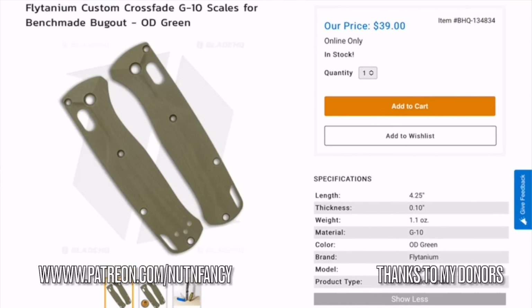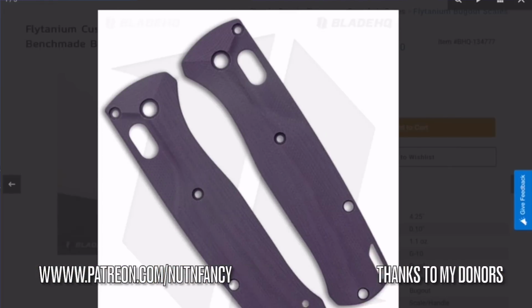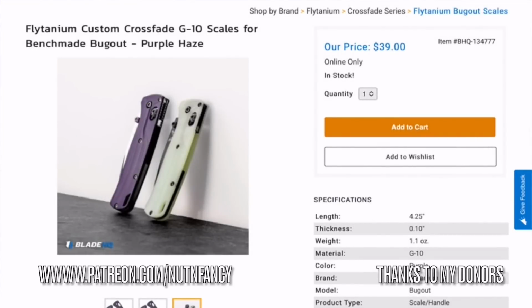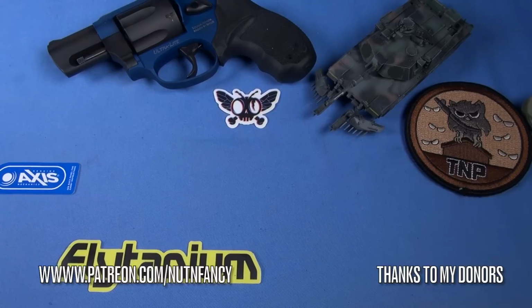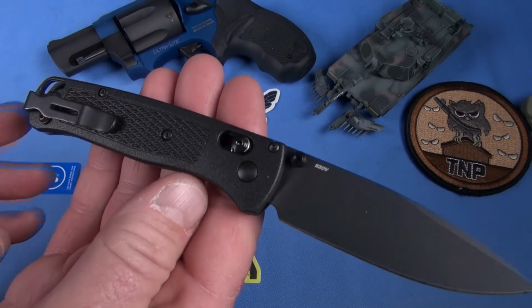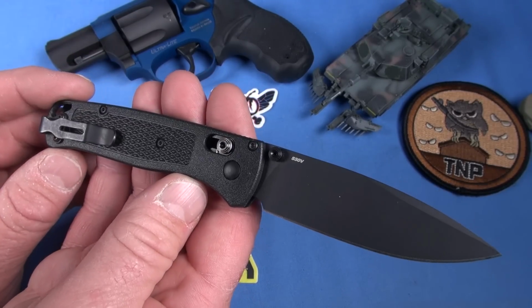Guys are telling me, hey man, I'm digging the Flytanium stuff. I've bought the scales and I've changed some of my knives that were pretty humdrum. And dude, over the moon on them now. So I was like, okay, I think those guys might represent some interest on this, so I'll do a short video. Here we are. Finally getting around to the product, 5 minutes in, but we always have fun. Here's a Bugout 535 BK. So this is a great knife. I reviewed the Bugout a long time ago. I said it was one of the all-time best EDC knives ever, and I'll stick with that.